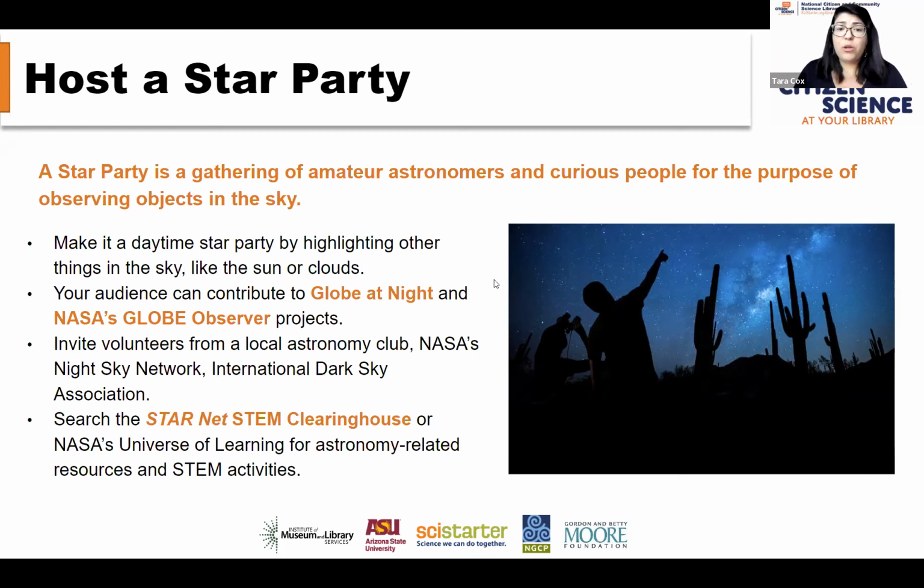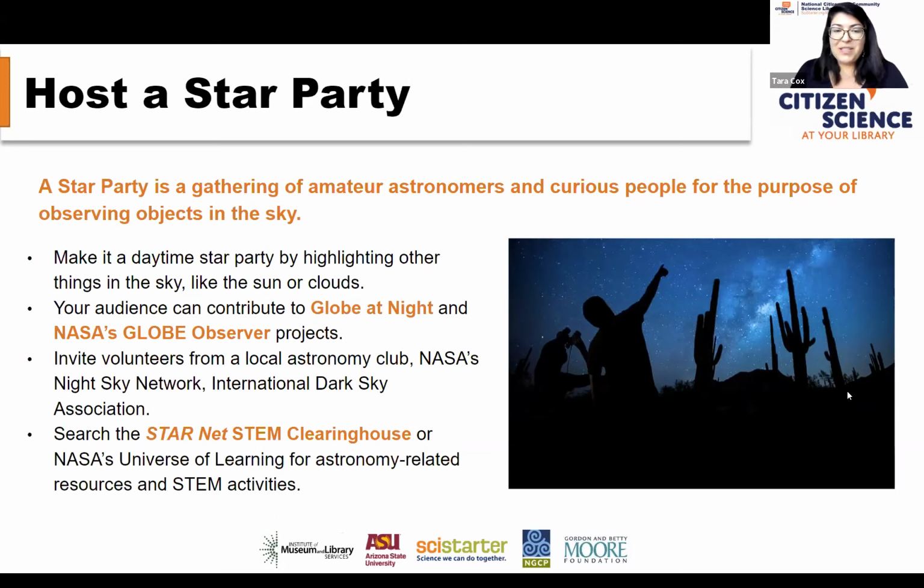And obviously inviting some local astronomy folks out to come as well. Some of the great databases there are NASA's Night Sky Network, the International Dark Sky Association, local amateur astronomer groups, your university. So this is one that I would want to come attend. Let's see, Jennifer said, we had a star party plan last fall. Oh, it rained. That's okay.